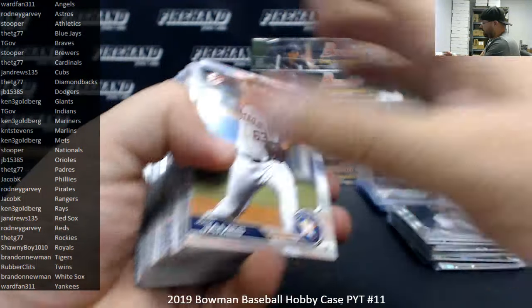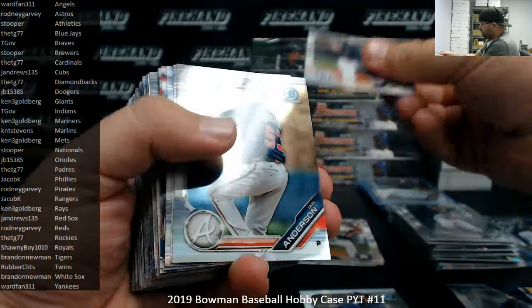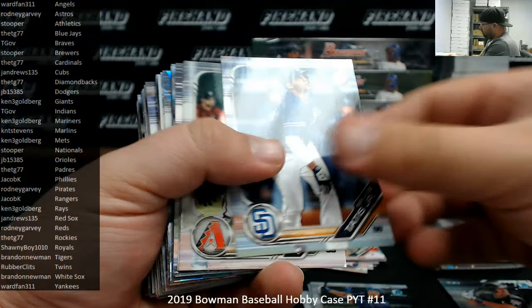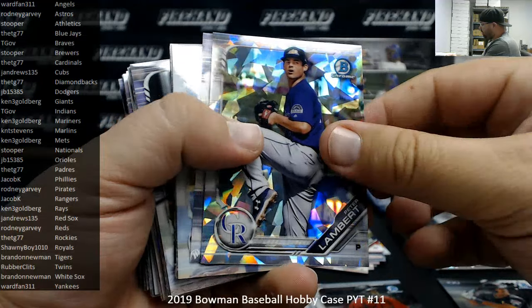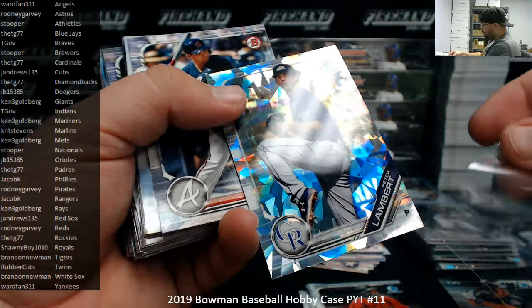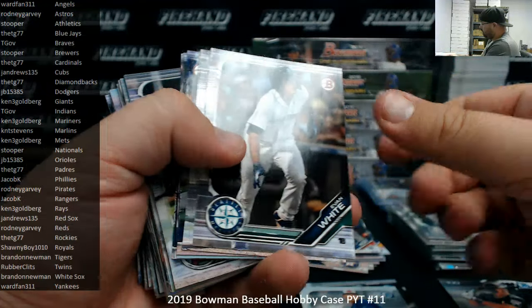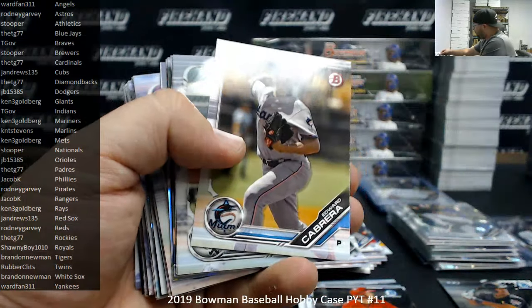Okay. All right, box 7. Atomic Refractor, Peter Lambert, Rockies. Rockies going to TG77. Sky Blue Paper to 499, Ryland Bannon.